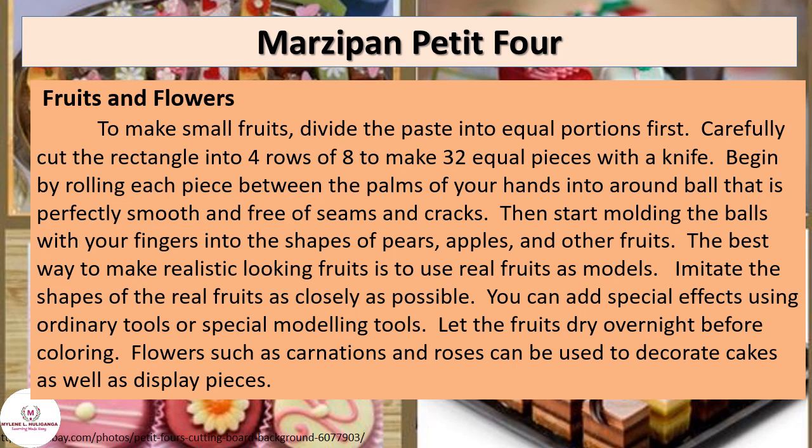The best way to make realistic looking fruits is to use real fruits as models. Imitate the shapes of the real fruits as closely as possible. You can add special effects using ordinary tools or special modeling tools. Let the fruits dry overnight before coloring. Flowers such as carnations and roses can be used to decorate cakes as well as display pieces.